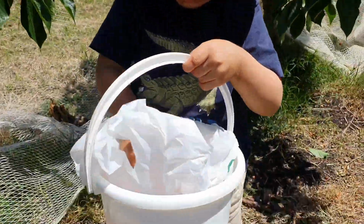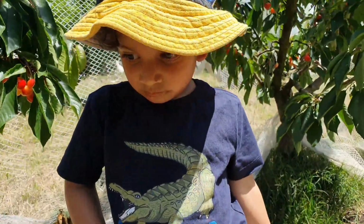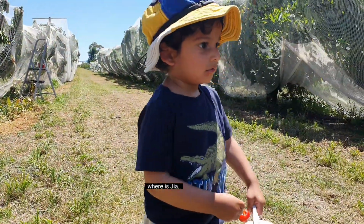What are you going to do with all these cherries, Neil? What are you going to do with all these cherries? I love them. You love them? It's beautiful. Okay. Where is Gia?